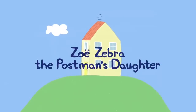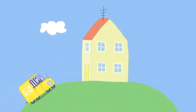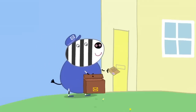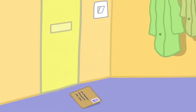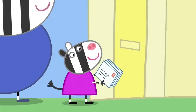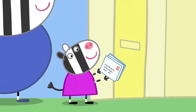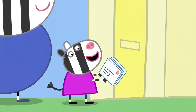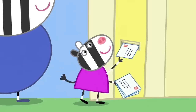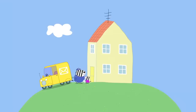Zoe Zebra, the postman's daughter. Mr. Zebra, the postman, is delivering a letter to Peppa's house. Zoe Zebra is with her daddy today. She has her own letters to deliver. Danny Dog, Suzy Sheep, Rebecca Rabbit, Peppa and George. Just these ones left. Good. Let's get them delivered. Yes, Dad.